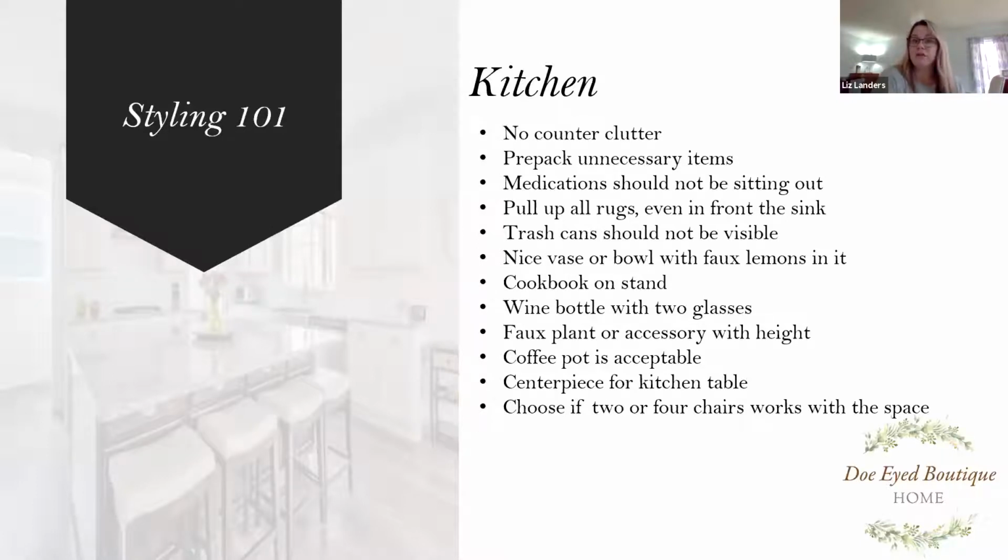Pull up all the rugs, again, even in front of the sink. Trash cans should not be visible. You can put out stuff like nice vases or bowls with faux lemons in them. Kirkland's has some great faux lemons right now. They have greenery stuck to them, so you get the bright green and the bright yellow if they open back up. And a cookbook on a stand is always nice to keep.